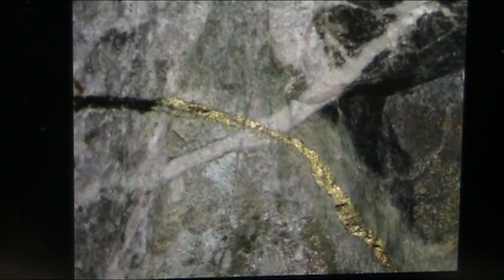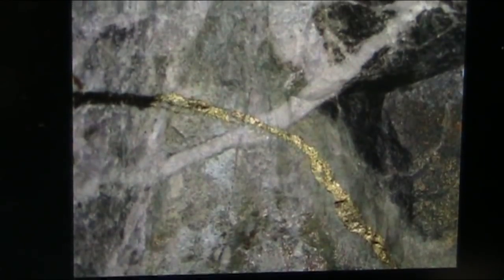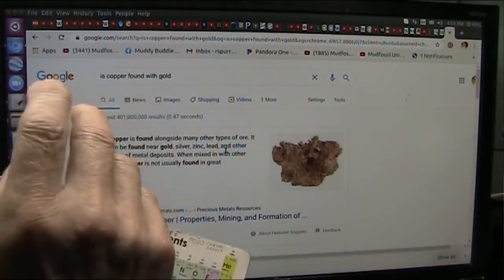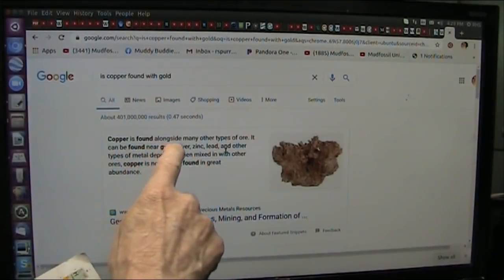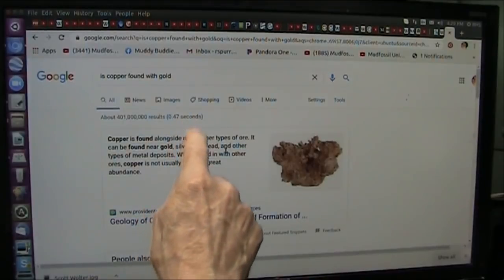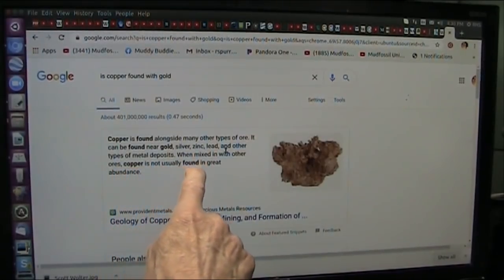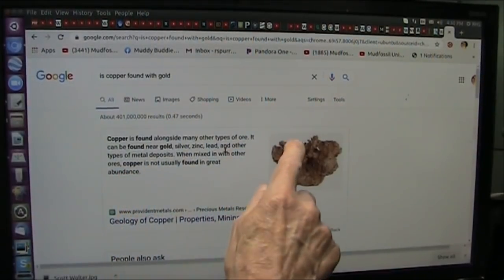Now, I maybe can show you something a little better or something else. I don't know if it's better, but hold on. All right, as I have shown you, or I will show you, that gold is found with copper, and copper is found alongside many other ores. Gold is found with silver, lead, zinc, many other metal deposits mixed in with other ores. Copper is not usually found in great abundance. When it is mixed in, you know why?